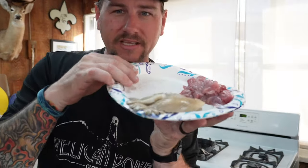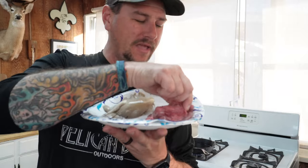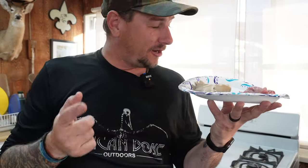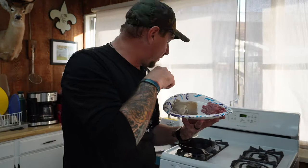Why is the camera not focusing? There you go. Stay focused. All right, so we got the mushrooms. I had that soaking in salt water to make sure all the little creepy crawlies and bugs climbed on out of that. And we got some Nutria backstrap, because every hunter, trapper, and Hannibal Lecter knows that backstrap is the most tender spot. So we're going to go ahead and fry this up.